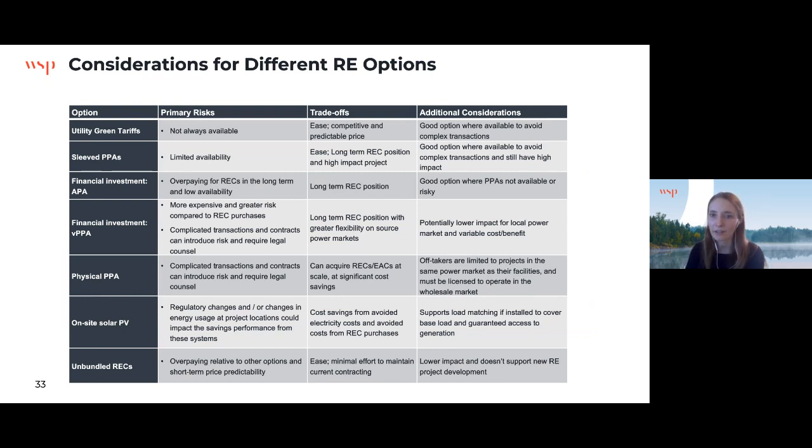Financial investment through VPPAs, also known as long-term REC contracts, are good because they provide RECs for the long term at a fixed price. And this is a good option if PPAs aren't available where your site is located. Again, the downside is that the price is fixed. So if the spot market REC prices go down, you might end up overpaying for RECs in the long term. Financial investment through VPPAs are beneficial because they provide long-term REC coverage, and they also have more flexibility. So for this type of PPA option, your facility does not have to be in the same power generation location as the facility where the RECs are applied to. And so this gives you a bit more flexibility.